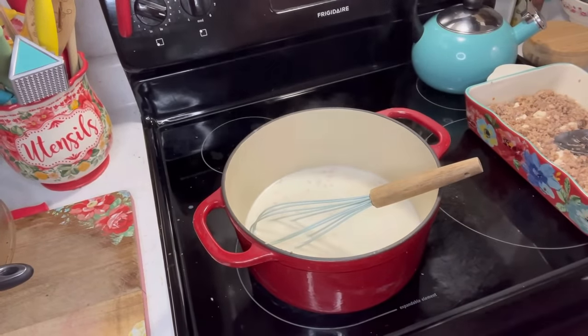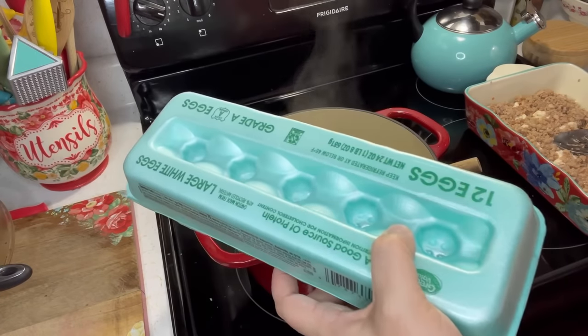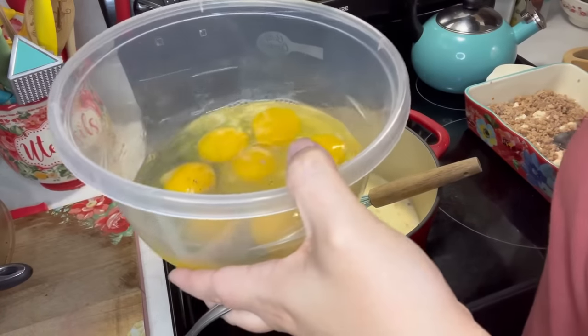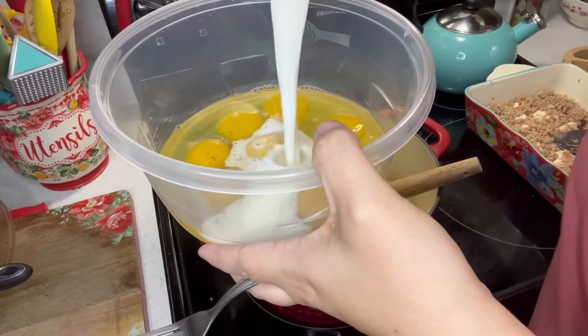But I'm going to go ahead and take 8 eggs and whisk them up in a bowl. And adding milk to make them fluffy.